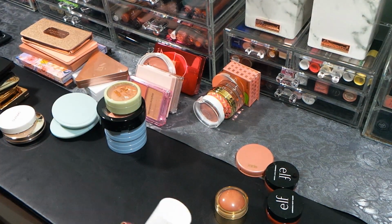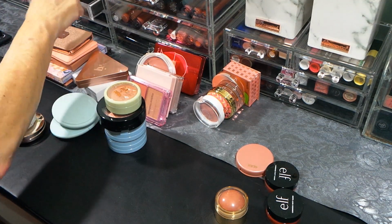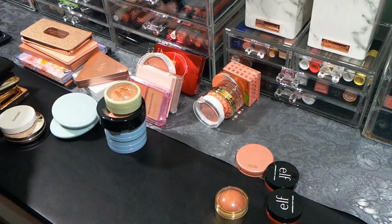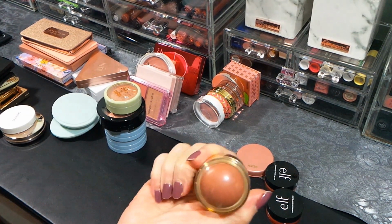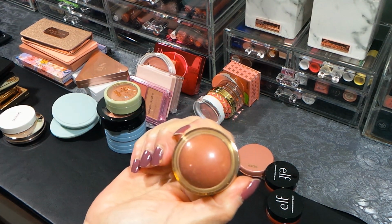If I don't think I'm going to use these for blush, I could put them in a small drawer, which I might do, and maybe start using them as lip products. This way they get used, but I'm going to put them in a different spot in my drawer so I can spot them. I'm just going to put that on my tripod and see. This is also another one that's beautiful, can be used for blush or lip.